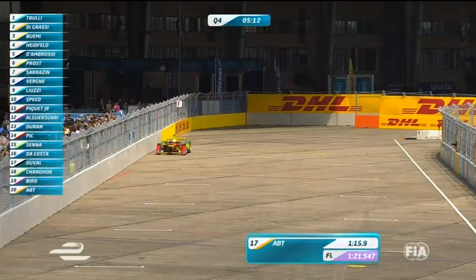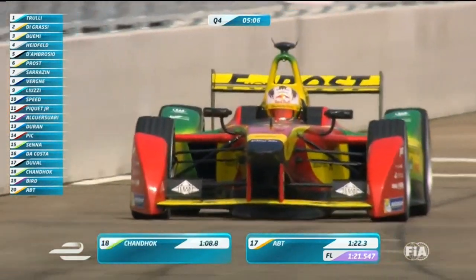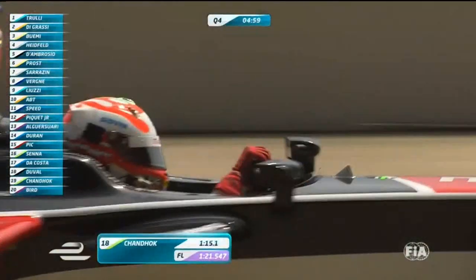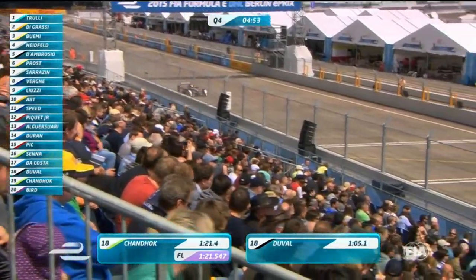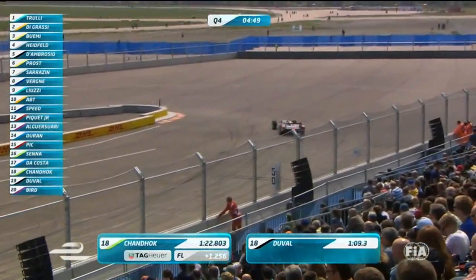So if he can tidy up his first sector, I think Buemi's looking pretty strong as Abt comes across the line, and he will go 10th quickest for Abt. But Buemi's looking in a good place right now, I think. Also quickest Loic Duval, 28.1 in the first sector, 21.8 in the second sector. So Duval could come up to challenge the top 5. Chandok comes across the line and goes 18th quickest.